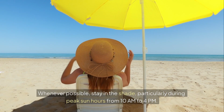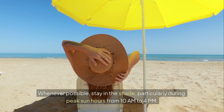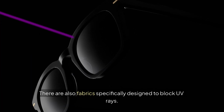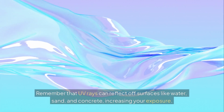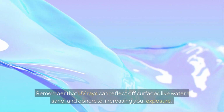Whenever possible, stay in the shade, particularly during peak sun hours from 10 a.m. to 4 p.m. Opt for long sleeves, hats, and UV-blocking sunglasses. There are also fabrics specifically designed to block UV rays. Remember that UV rays can reflect off surfaces like water, sand, and concrete, increasing your exposure.